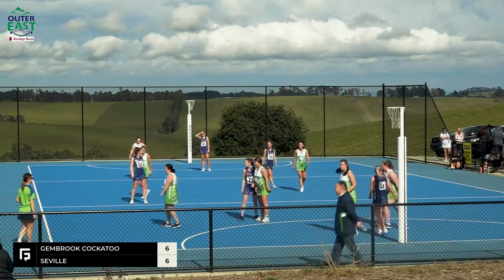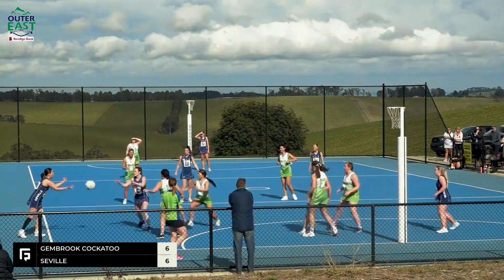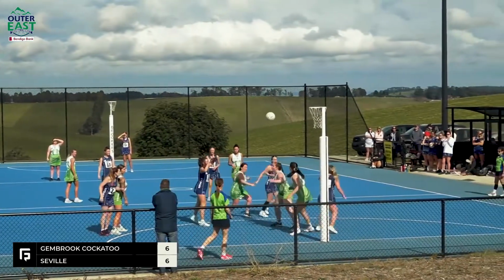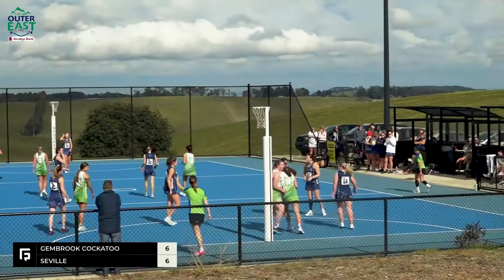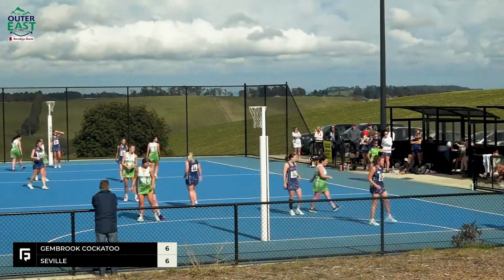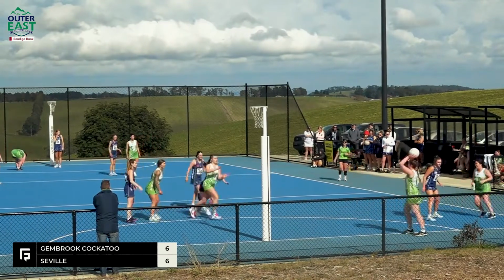It's Bayliss who'll take the ball. So what can she do here, Bayliss? Short pass to McDonald. McDonald now to Dowling, and that's not a very good pass from Dowling. It goes out of bounds, and Alexis Bell will take the ball. So a reprieve here for the Gembrook Cockatoo defence. Now, where does she go?